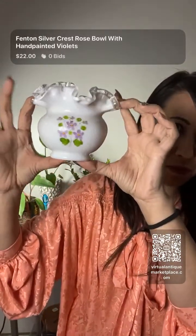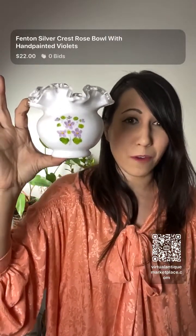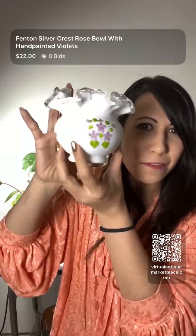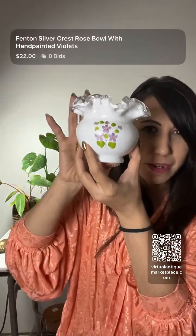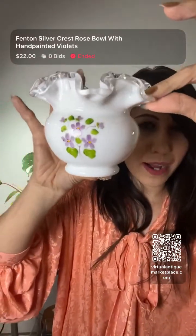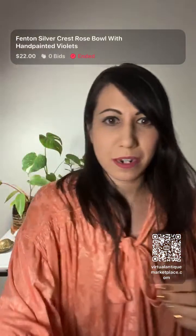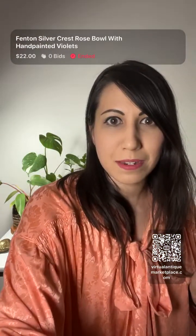Yeah, they're absolutely beautiful. I love hand-painted Fenton pieces. It's a whole different type of artistry. And I can't ever leave them behind when I find them at good prices. So milk glass, Silver Crest, hand painted little violets. No bids on that one. That's okay. We can bring it back if there's time. And if any of you change your mind, we're going to go ahead and move on to the next piece.